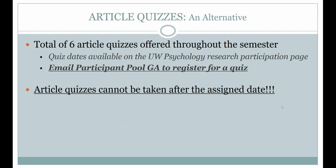The alternative to participation in research studies is the completion of article quizzes. A total of 6 articles will be made available throughout the semester. These can be accessed through the Psychology Department Research Participation page. Quizzes will be spread out over the course of the semester. Students will download the assigned article, read the paper, and then present to the biological sciences to complete a brief quiz on the article. Those individuals who want to complete an article in lieu of an hour of research credit will need to contact the participant pool GA to register. Again, a passing quiz will count towards 1 credit of required research.